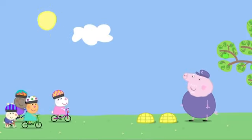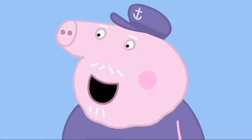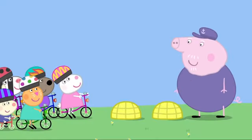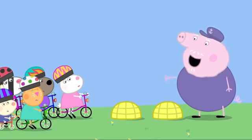All of Peppa's friends are here. Hello, Grandpa Pig. Hello, Susie. Have you come to play with Peppa and George? Yes. I don't know where they are. It's just me and these two snails here.